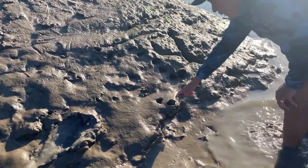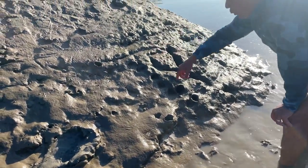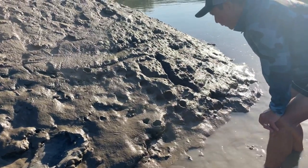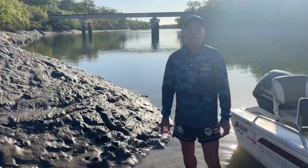They're fresh king marks where they punch their nose into the mud and feed on your crabs and prawns and little crustaceans like that. So we're going to get on the water and we'll see if we can get a few king.